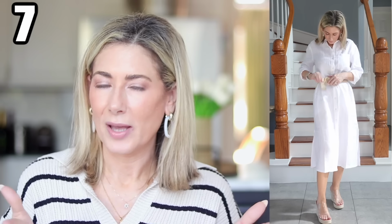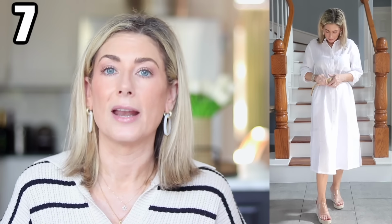I want to point out that this dress does not come with a belt. It does button fully down. It is a fully functional shirt dress. It has the pockets. The size range on this is incredible. Lots of color options. And because it doesn't come with a belt, it doesn't have belt loops, and it buttons and unbuttons fully, I think this would also make a great swimsuit cover up.